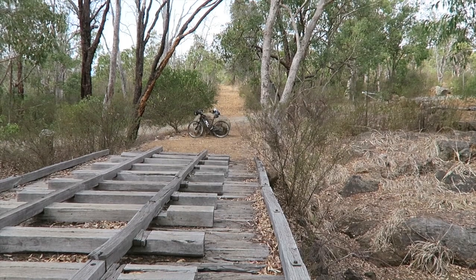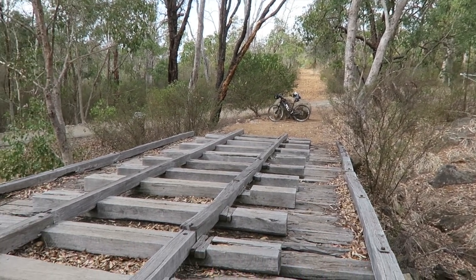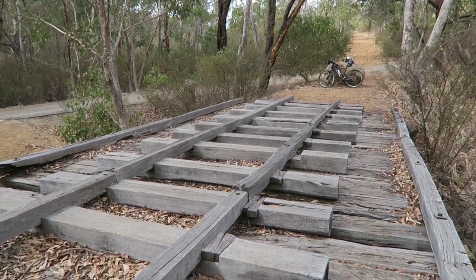Now this bridge was built in 1872. It's all wooden, even down to the rails, and it is arguably the oldest all-wooden bridge in Australia.